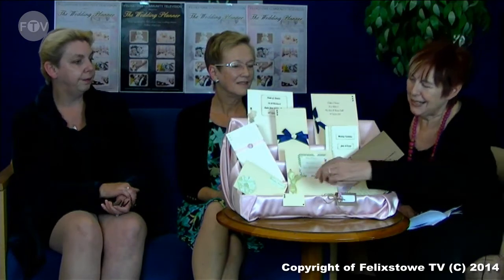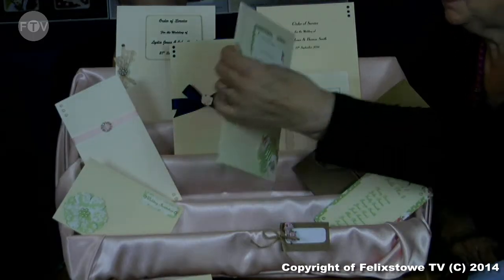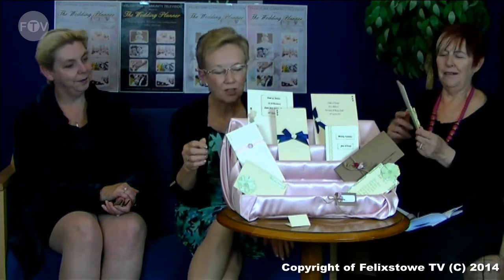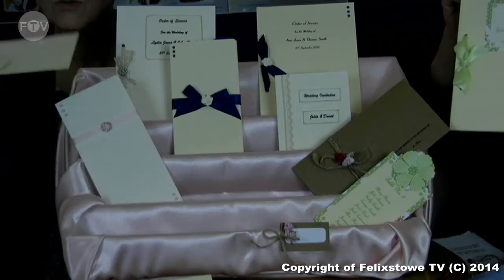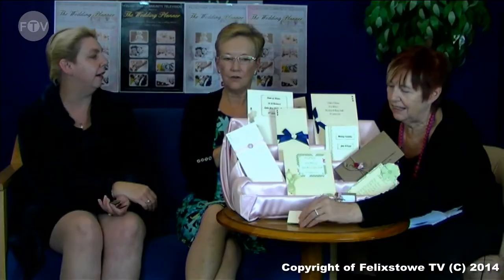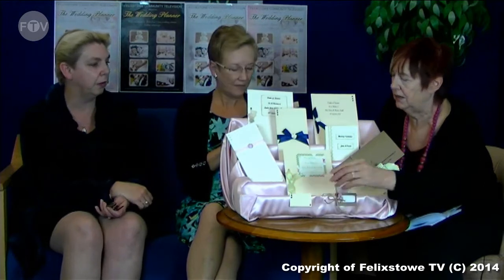Oh, and this is so lovely as well. What's this? Whoops. That is another order of service that would match the other. Look how pretty that is. Order of services can also be given out on the day of the wedding. Yes. They don't have to be sent out in advance. It's up to the bride and groom what they want to do about that.